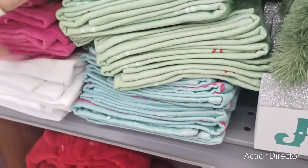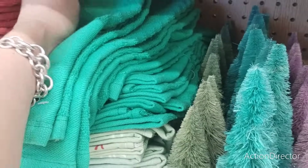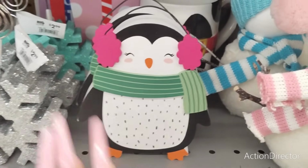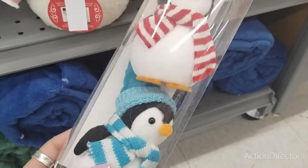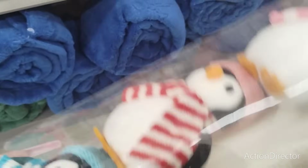So they have glam. And they have traditional. And then we have oh what fun. And these are going to be $2.99. This little guy is absolutely adorbs. I feel like you could keep him out into Valentine's Day if you wanted to. He's that cute. And then we also have the penguins, 3 for $4.99. They're adorable. They're the little scarves, pink and white, red and white, blue and white.